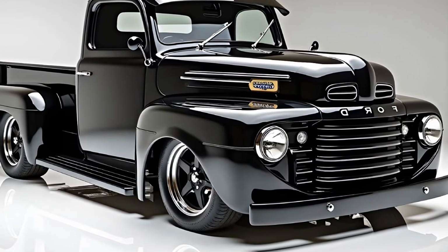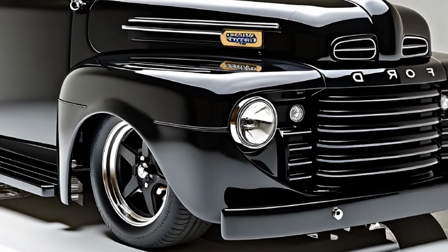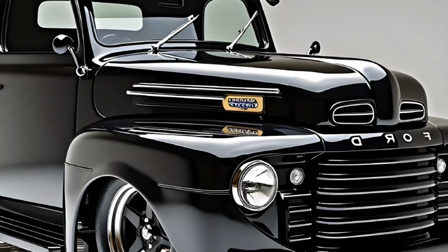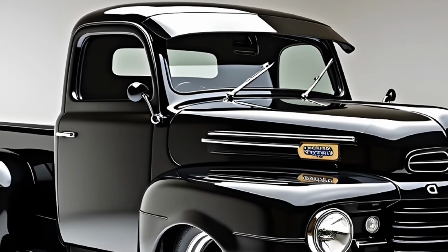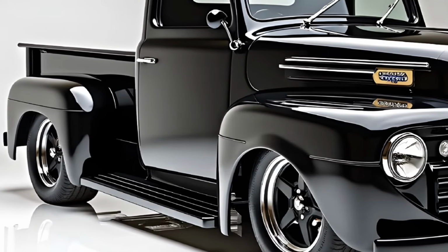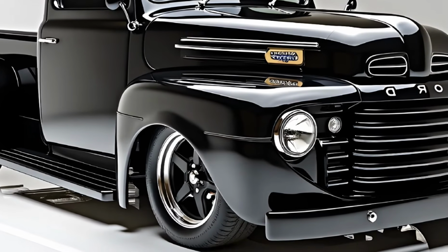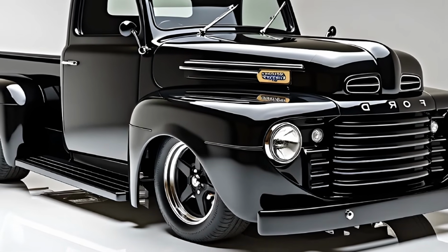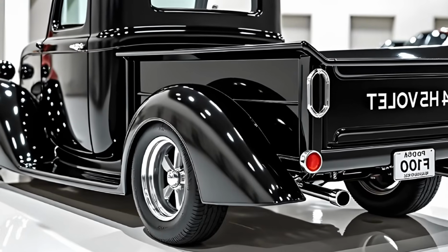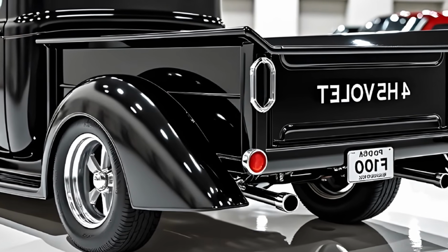Now let's talk performance. The 2026 F100 comes with several powertrain options, depending on what you're looking for. The base engine is a 2.3L EcoBoost inline-4 that's surprisingly peppy and fuel-efficient, delivering around 300 horsepower. There's also a 2.7L twin-turbo V6 option that pushes closer to 330 horsepower, which is perfect for daily driving and weekend towing. For those looking for electrification, Ford is offering a fully electric F100 Lightning model, which slots below the F150 Lightning in terms of size and power, but still offers up to 320 miles of range and instant torque.